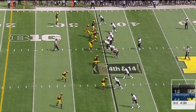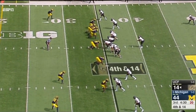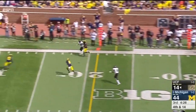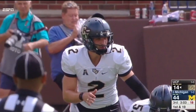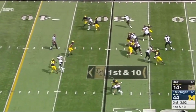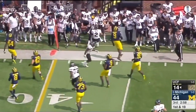It's like the sun is just begging to come out for the first time. Just in time for 4th and 14 for UCF. Here's Patty. Throwing sideline. Too short. So PJ in the Bahamas Bowl, the Popeyes Bahamas Bowl. Let's coach him up. Here's Patty on the run.